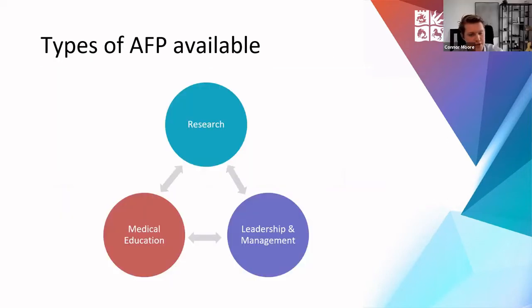So there's a few different types available. You have research, which is what Seven offers exclusively, research AFPs. But there's also medical education, leadership and management, and it varies in which deaneries and which academic units of application offer these.